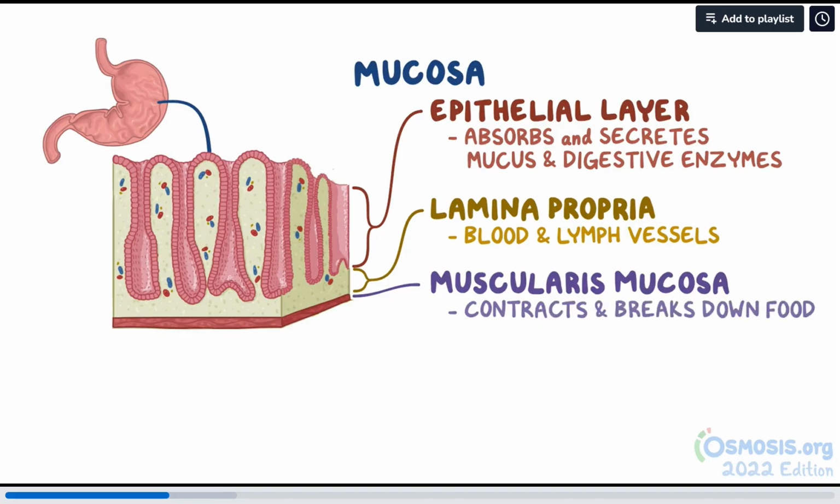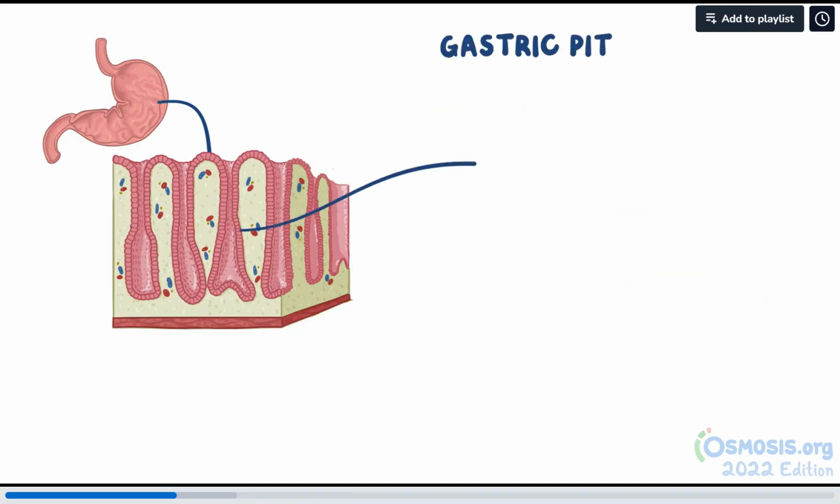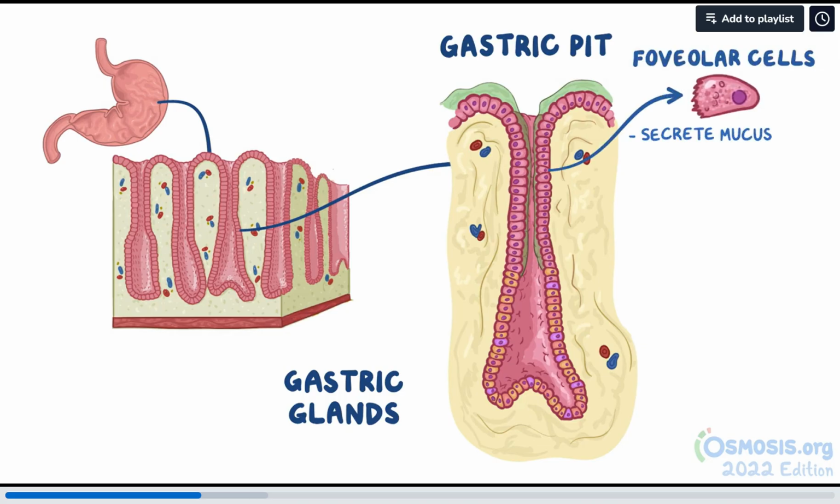The epithelial layer dips down below the surface of the stomach lining to form gastric pits, and these pits are contiguous with the gastric glands below, which contain various epithelial cell types, each secreting a variety of substances. So, for example, foveolar cells, or surface mucus cells, secrete mucus, which is a mix of water and glycoproteins that coats the stomach epithelial cells. With all these digestive enzymes and hydrochloric acid floating around, the stomach and duodenal mucosa would get digested if not for this mucus which coats and protects the epithelial cells.